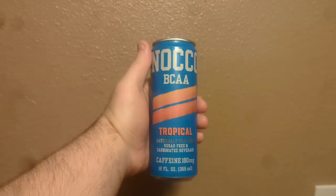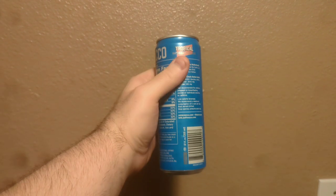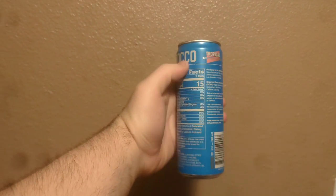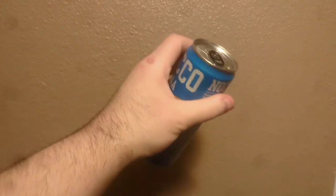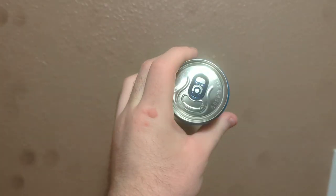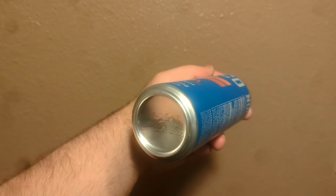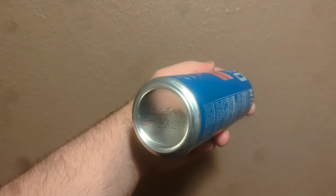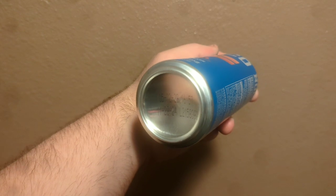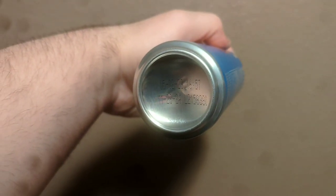Hold on a minute. The Tropical Nocco BCAA energy drink. A very blue can made in the Netherlands. It has a silver top with a dark blue tab, European style wide mouth opening. It has the best buy date and production code. Best buy, it looks like, the date might be at the top or the bottom. Not really for sure. Yeah, I guess the bottom, November 28th, 2024.